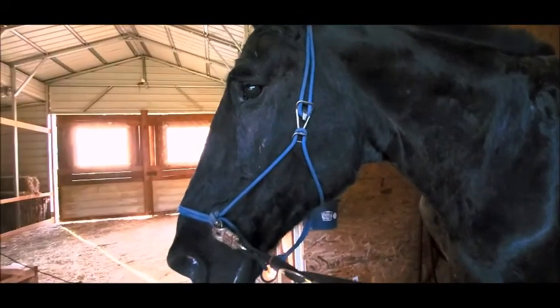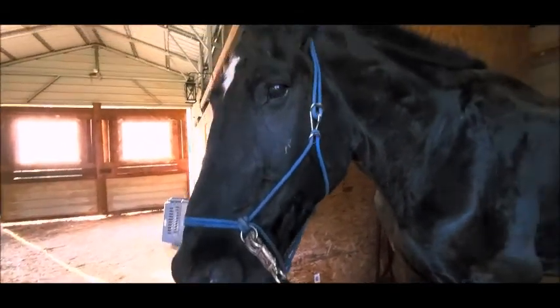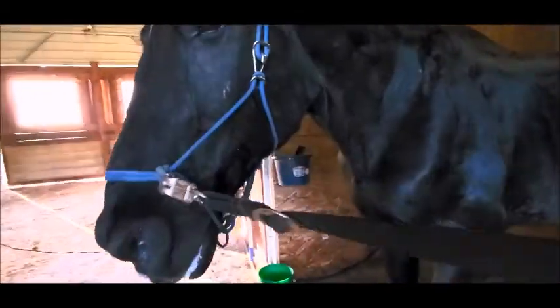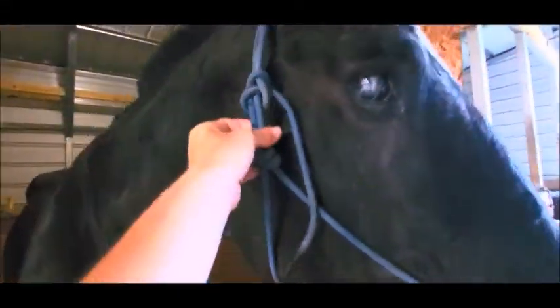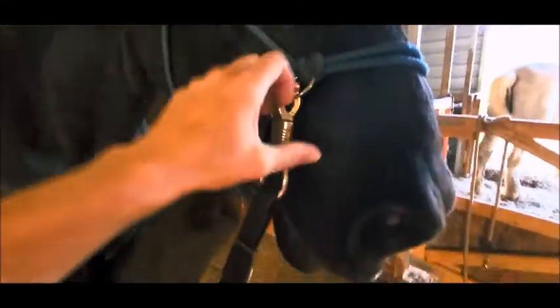Yes, I know. That is really low on his nose. The knot came a little loose. Doesn't belong there. Back up, please. It belongs up here, way up high, so this knot needs to be way up high.